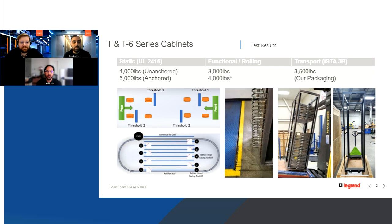The second testing that we accomplish on our cabinets is a functional or rolling test. This is not an industry standard test like UL 2416. This is a homegrown test that we've developed over many years. And basically the function of this is when the equipment comes off of the pallet, goes into the data center floor, we understand that there could be a significant distance between the dock and the ultimate location of the cabinet.